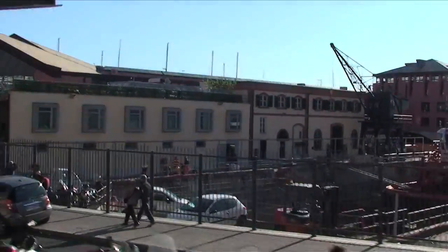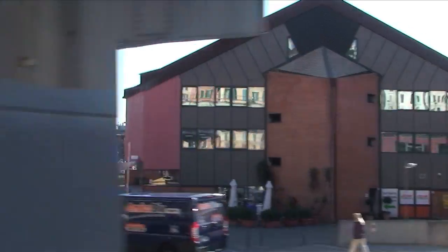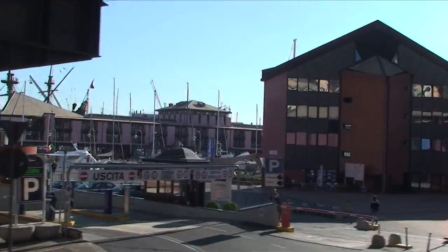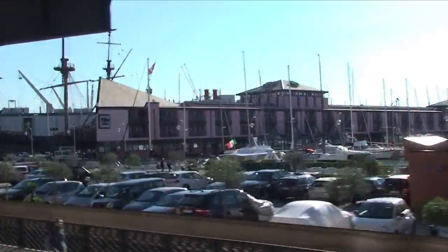As we scan the horizon to the right, we can see the silhouette of the Lanterna, the historic lighthouse built in 1128, considered a symbol of the city of Genoa. It seems that this is the oldest active lighthouse in the world.